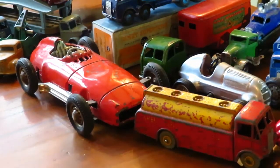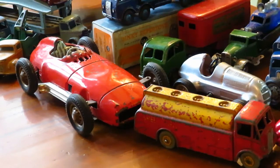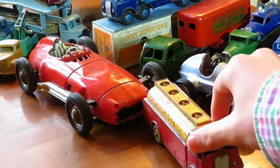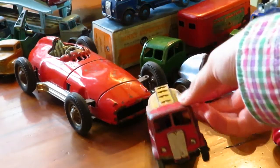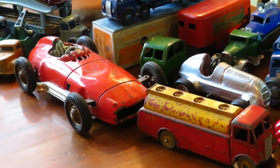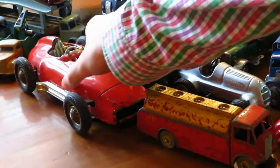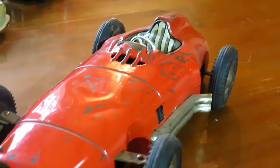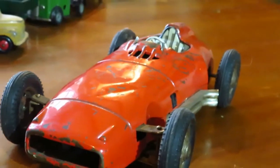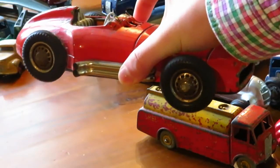Back to the Dinky commercial vehicles. We have this Shell tanker modelled on an AEC Monarch. See from the front, hopefully. There you go. Another very nice Dinky toy. And behind that we have a very tasty tin plate Mercedes. Now, is this a Schuco? I'm not really sure actually. I feel as though I should remember. This was actually a present. Everything here is in my collection.